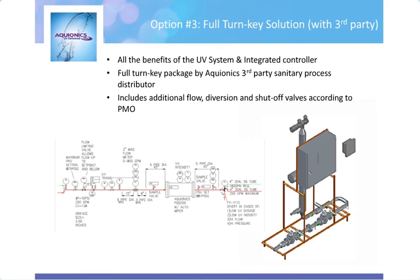So option number 3, this final option, as Stan's already talked about in detail, would be to work with one of our third-party sanitary process distributors to provide a full turnkey solution that meets all the UV requirements of the PMO. So I'm not going to spend a lot of time on this option, as it's already been covered earlier in the presentation. Stan's done an excellent job indicating what a complete solution would look like and how our sanitary process distributors can get involved in the solution. So with this option, the customer would get all the benefits of the UV, the integrated controller, and they would have all those additional flow, diversion, and shutoff valves that are required as part of the PMO.